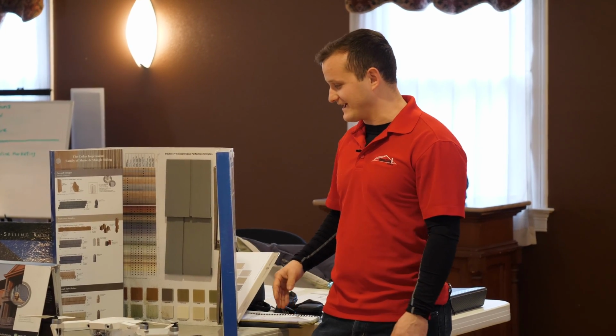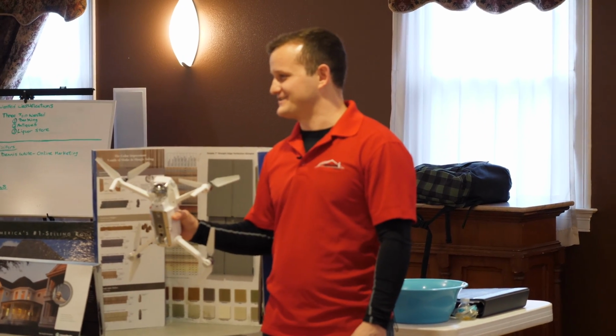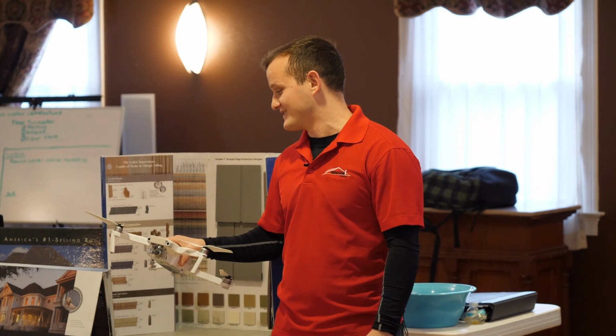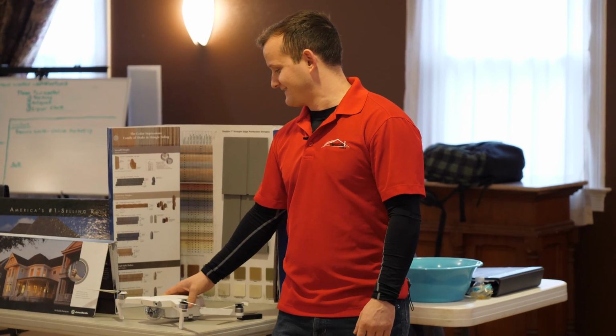And then the cool technology we have here, this drone. It's pretty fun. I get to do roof inspections on roofs that I don't want to climb up on top of, that are too scary.